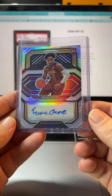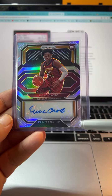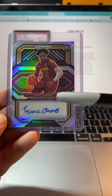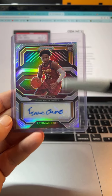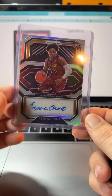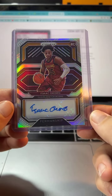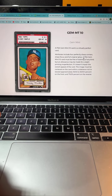Here's a nice silver Okoro auto. Again, we're looking at triangles. Small triangle, small triangle. We're looking at distance between there and the black, there and the black. We're looking between that black border and the top, and the black border and the bottom. The black border on the bottom is thicker than the one at the top. Does it affect its overall appeal? Maybe. So that might be better off going to BGS and scoring a 9.5 rather than copping a PSA 9. What else we got?